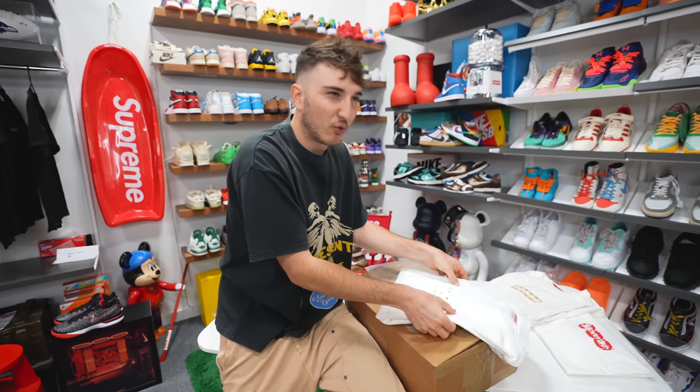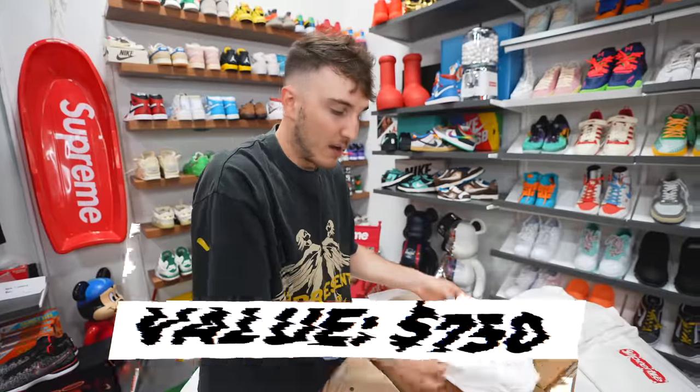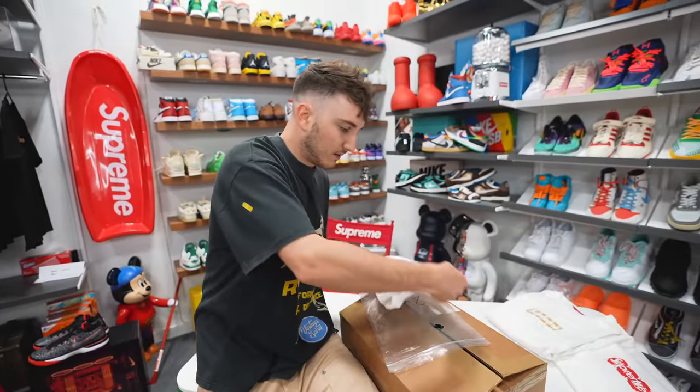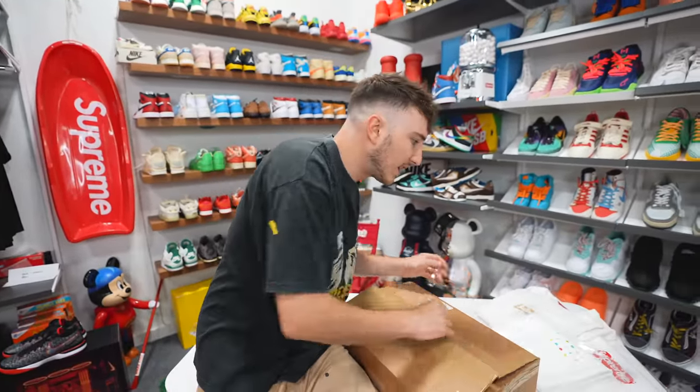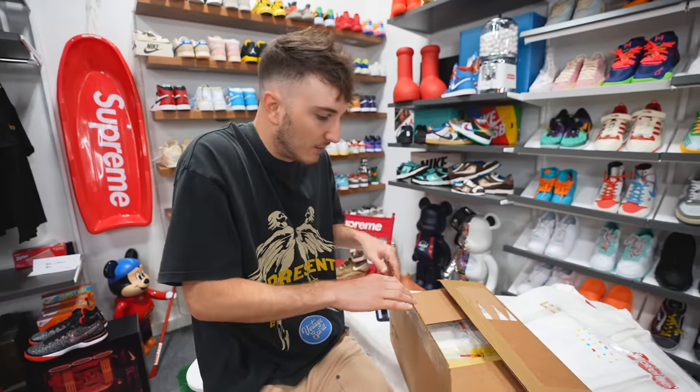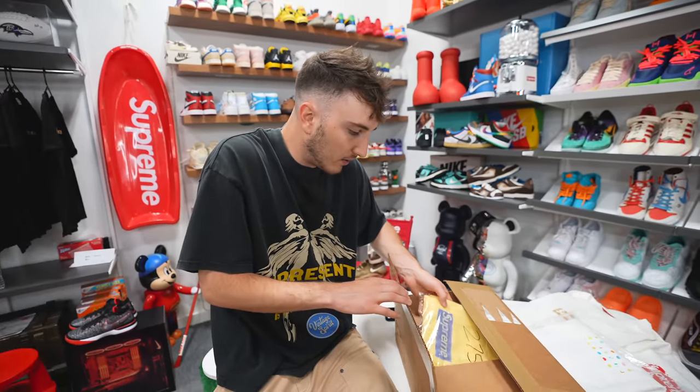I remember one of the craziest hitters we had was the Futura box logo. That one, remember, wasn't that worth like $5,000 or something? That was definitely a crazy tee. So we got a lot of, oh my gosh, this is literally a box logo mystery box. This is all box logos.